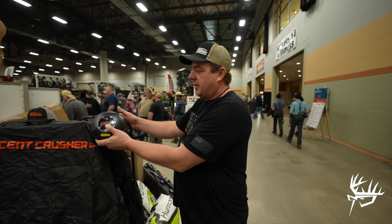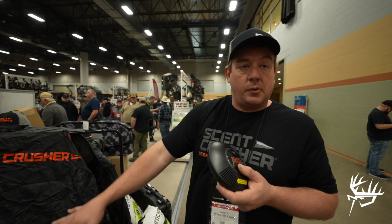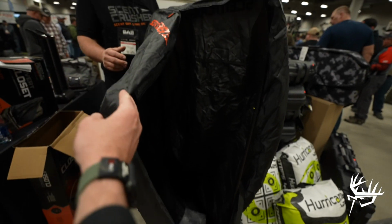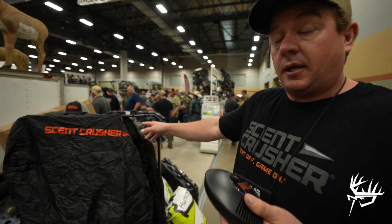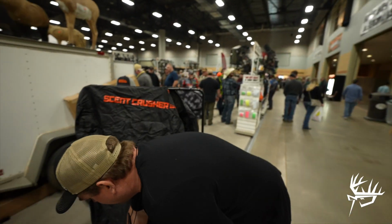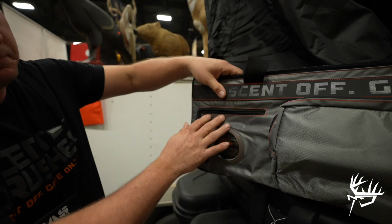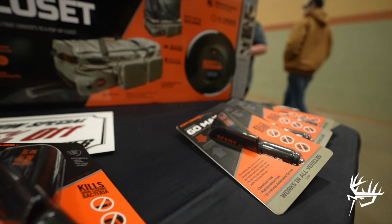Put the ozone generator here. Ozone's heavier than air, so you have to put it up the top so it'll go through and it'll kill everything and kill all the bacteria on your clothing when you're hunting. Your boots, everything can go in the bottom. If you're running it not as a closet, this stuff will fold up inside of it and the generator will go down here in the corner. And we are running it on special. The covert closet is $307 at the show this weekend.